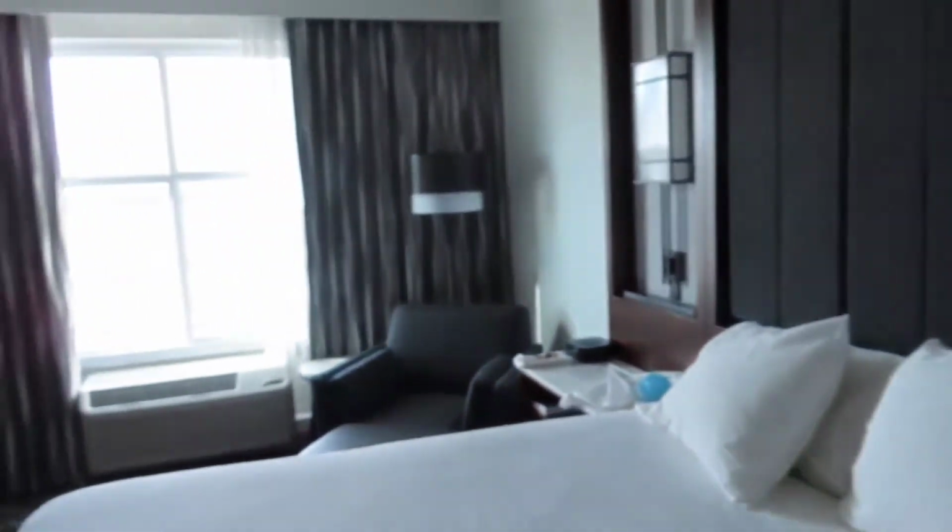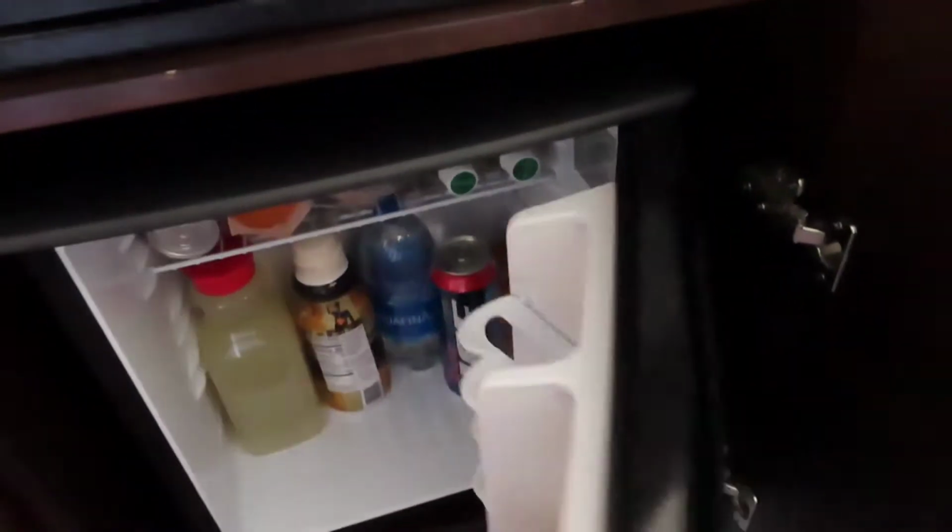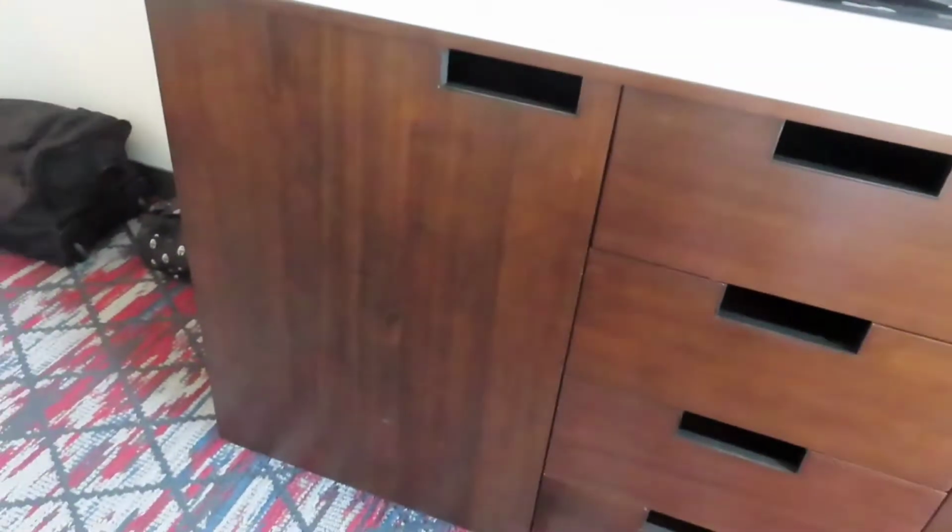And then over here, this is the room, you guys. This is the room. And today, ladies and gentlemen, we are staying on the 12th floor. Yeah, we got a good one this time. And right here is the TV. Hey, guys. And let's see. And then you have the safe and you have the refrigerator, which is one of those little small refrigerators. And this is the drawer for all of your clothes and stuff. And I'm gonna step back so y'all can see it a little bit better. Yes, it's nice. And that's the TV right there.